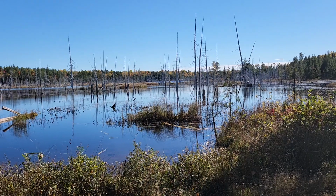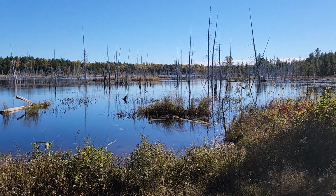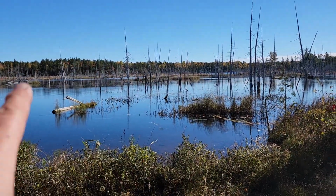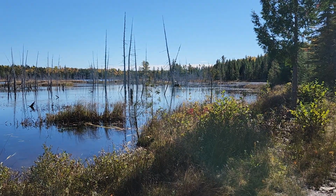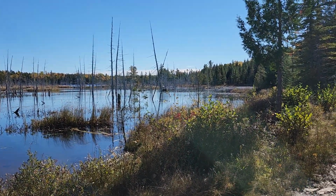Like I mentioned before, my wife and I own just over 350 acres. So we do own all on both sides most of the way. And there's one other owner on this lake. He's at the other end of the lake.